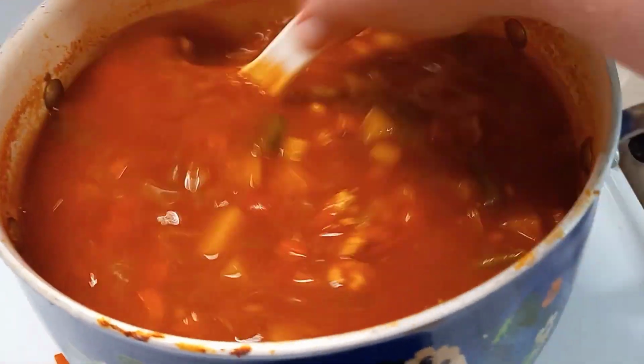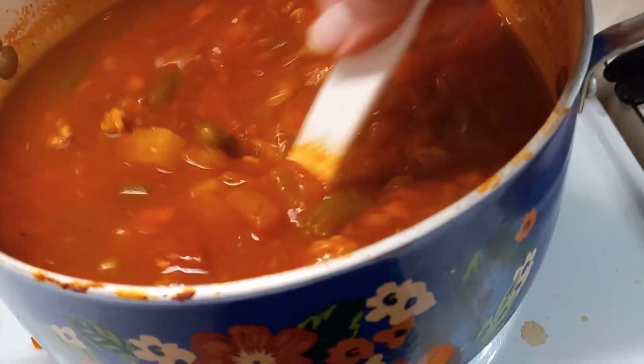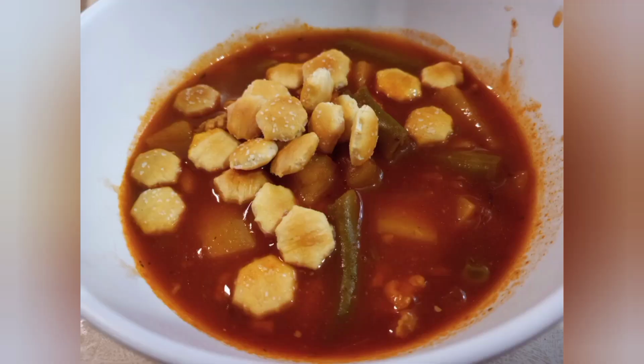This is what it looked like after it had simmered for a little bit and everything was cooked. And here's what my bowl looked like.